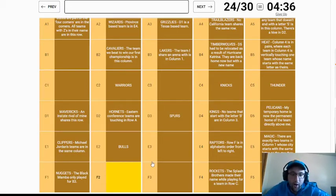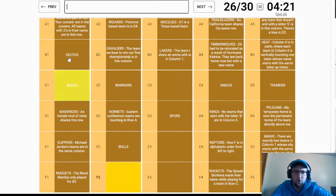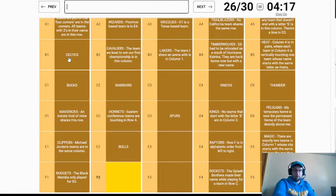Okay, so I know the Bucks can't go here. And Boston can't go here. So Boston has to go here, actually. Celtics. And the Bucks have to go there. Yes. I'm a genius. Because they both had to be there, but Boston had to be B because there had to be two teams in that column. And the Bucks had to also be in that column, so they had to go there because they didn't start with a B. And there we go.